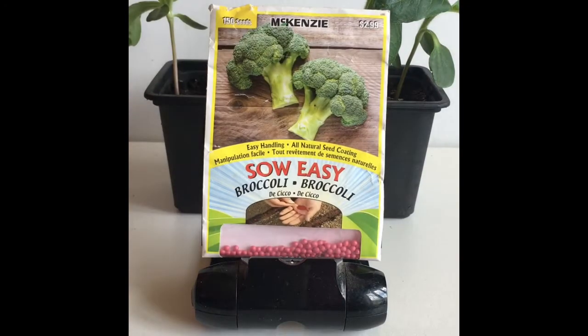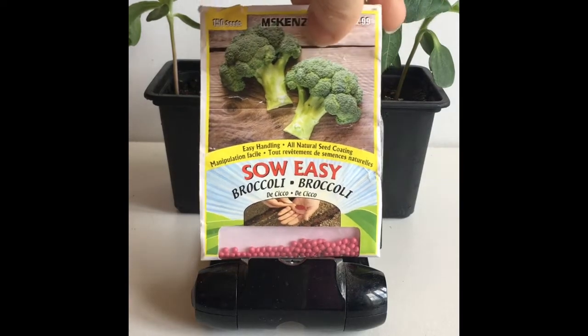Also, I did broccoli, very hard to grow. I think I need to start those in the colder weather, like early spring and late in the fall, in order to get a successful crop. So far, I have not been successful. If you guys have any tips out there, please let me know. I live in zone 5, A or B, and I'd be happy to learn what you guys know. So please share that with me.